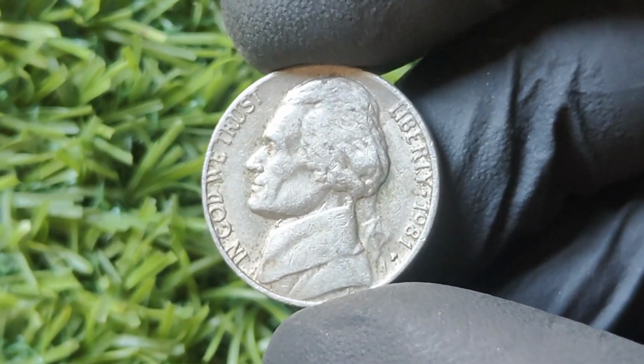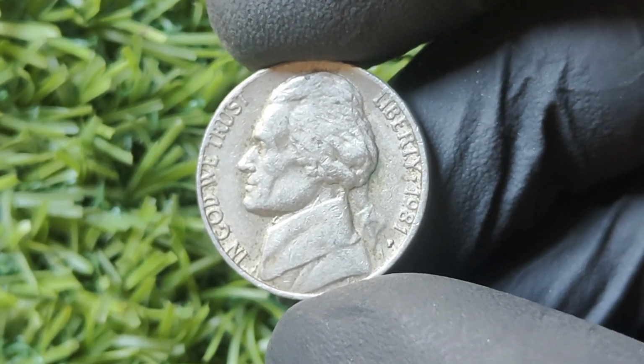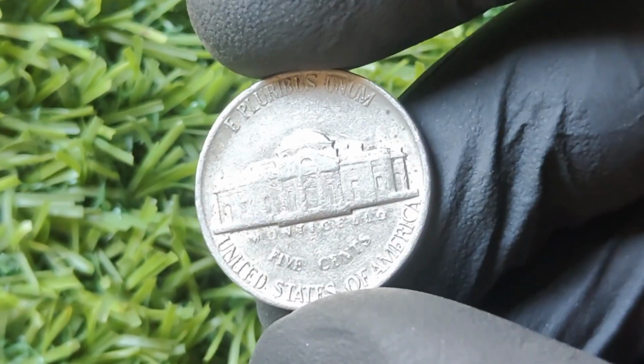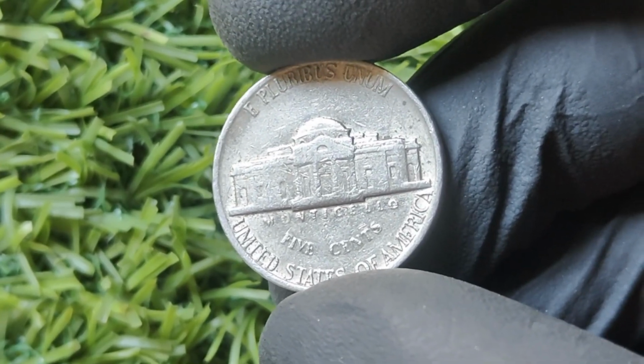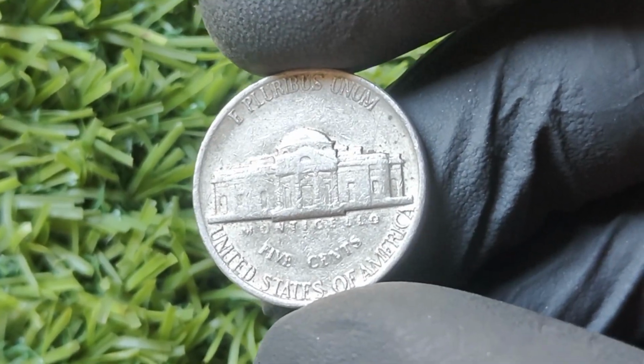What if tomorrow morning you open that old sock drawer or check the bottom of that coin jar and find a forgotten fortune? This isn't just about a nickel. It's about waking up to the value hiding in plain sight. In your home. In your pocket. In your life, because the truth is most people never check. Never look. Never dare to believe that something so small could be worth so much.